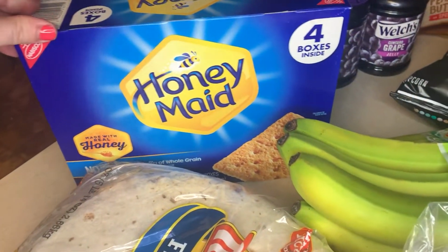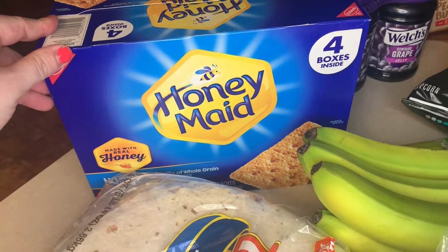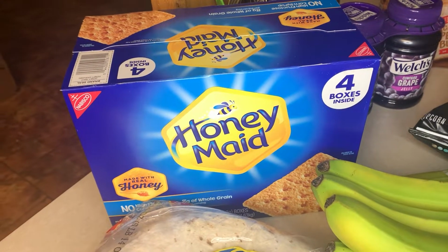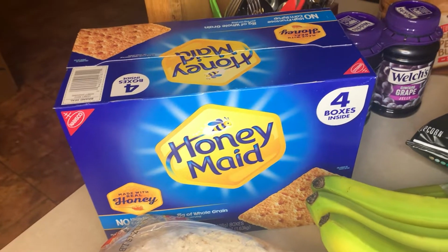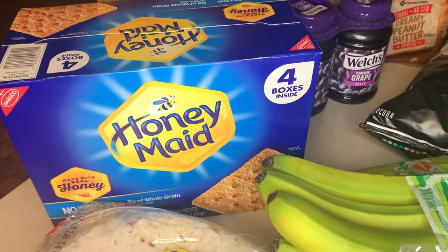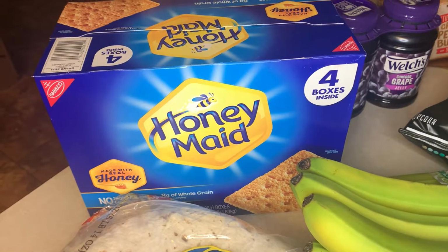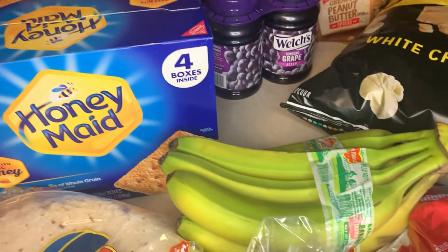And here is a big old box of, oh my gosh, I'm lost for words. Graham crackers, my goodness. My 2-year-old likes those, and I like them with peanut butter. So figured we would stock up on those. I actually haven't bought them in a couple months or so. We were hooked on them for a while and then got tired of them and took a break, but I think we're ready for more.